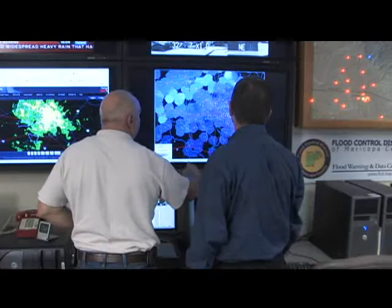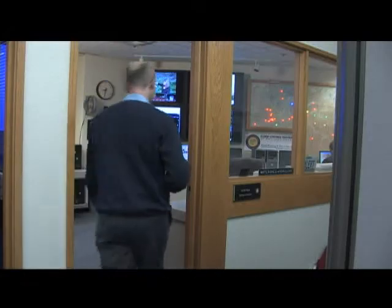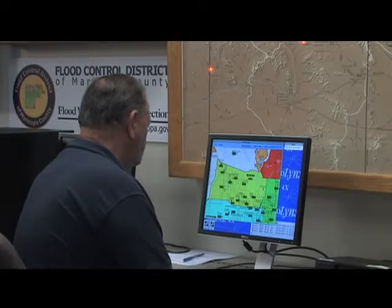We're seeing hourly rainfall from a quarter to maybe a third of an inch an hour. Remember, that storm brought in record amounts of rainfall. And Maricopa County Flood Control kept watch in the district's Alert Center. ALERT stands for Automated Local Evaluation in Real Time. The county's alert system gathers weather information from gauges placed at more than 300 flood control stations, from Prescott to Gila Bend. They tell us how much it rains, they tell us how much it floods, and we build over time a record of what's happened.